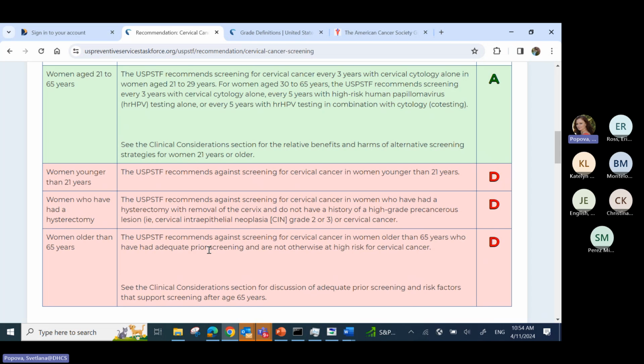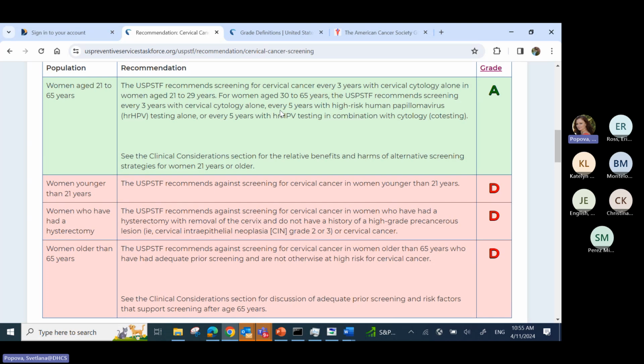So these recommendations are pretty straightforward. Just to remember, a 3 year or 5 year interval, beginning with initiation of screening at age 21 and usually finishing at age 65, with the benchmark of age 30 where HPV becomes available. At the next meeting, I'm also going to show you a more in-depth presentation regarding the history of the HPV viruses, and we will go over some additional slides. But today we're just addressing the recommendations from USPSTF.